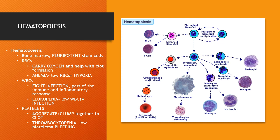White blood cells are also known as leukocytes. Leuko means white. White blood cells fight infection as part of the immune system and inflammatory response. Too few white blood cells is called leukopenia and results in an increased risk of infection.